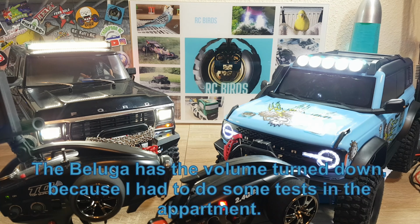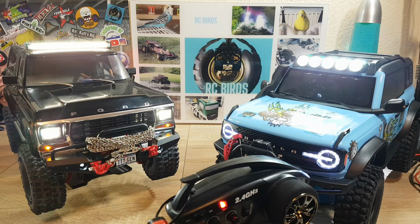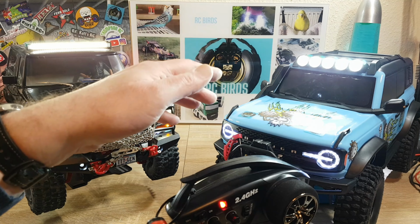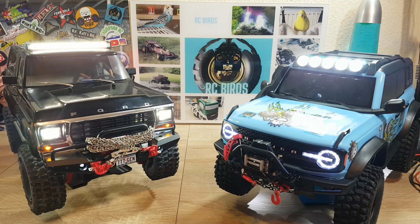have the dual ESS sound system. Here on the Bronco, I haven't programmed it yet. I use only the standard configuration. This one is programmed, and therefore it takes a minute to stop. So why did I buy this Beluga?